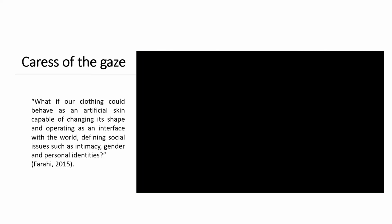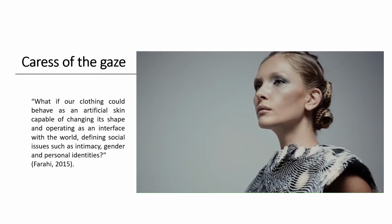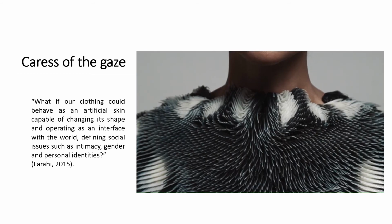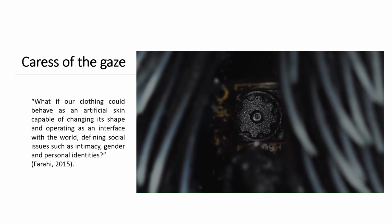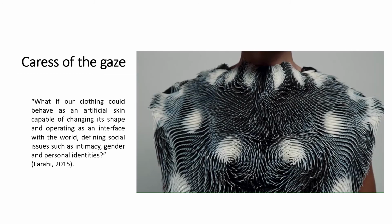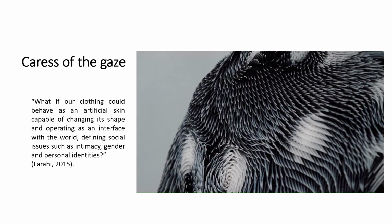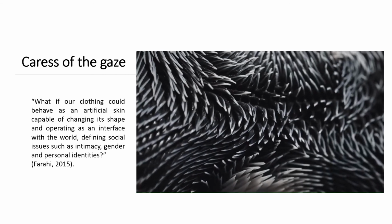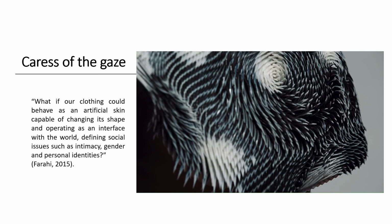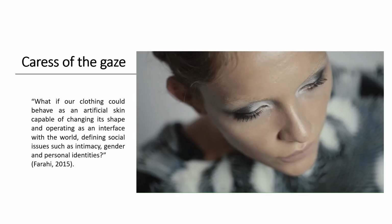Cards of the Gaze is the first project where she actually sees the different interactions between people and their garments. And she says, what if our clothing could behave as an artificial skin, capable of changing its shape and operating as an interface with the world? We can see how the garment has a camera in it, and it can record or see where the other person is looking at the garment, and it will uncover or cover different areas of the body. This way she asks herself questions about intimacy, gender, and personal identities.